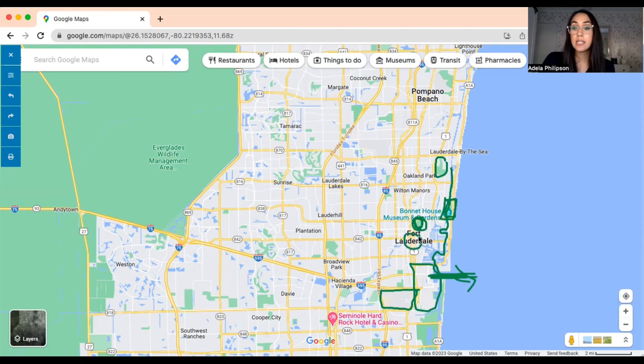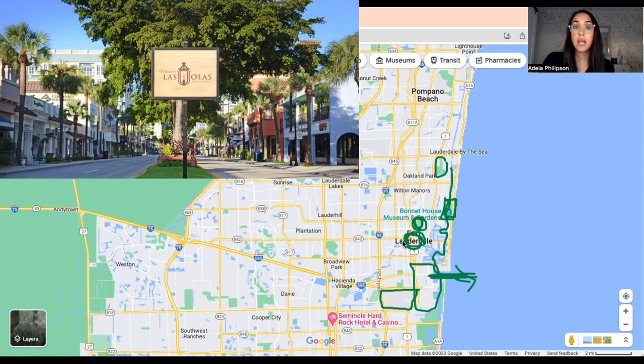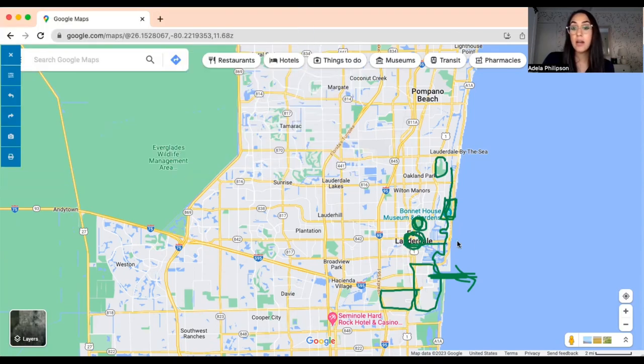This is downtown where a lot of the action happens, a lot of restaurants, a lot of shops, great tourist site. And along here, Las Olas Boulevard is generally where a lot of tourists like to go.